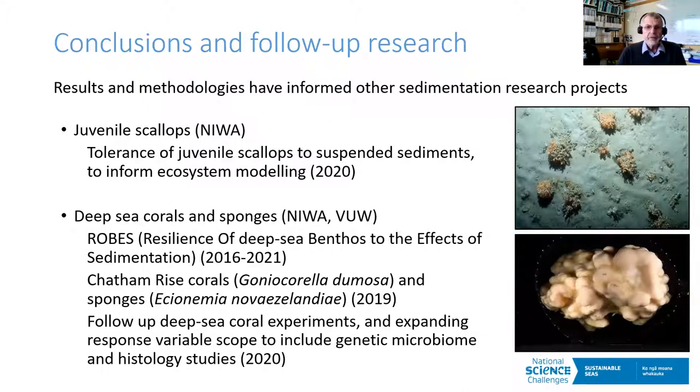To illustrate that, I think it's useful to just conclude with noting that this experience has already been picked up by other research projects. The system that Vonda described was recently used in a project by James Williams at NIWA, investigating suspended sediment tolerance of juvenile scallops as input to the Golden Bay ecosystem model, to see whether a change in the sediment type would affect resuspension and hence the success of juvenile settlement and growth.